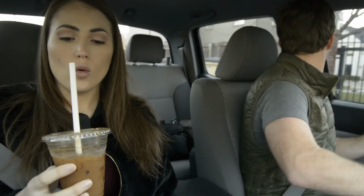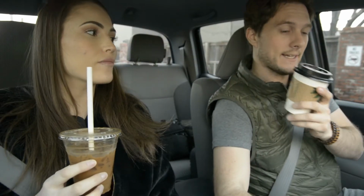So we just got back in the car from Shades of Brown, and we got our coffee. What did I get? This is an iced mocha with almond milk. And I got a latte. So now we are heading to Woodward Park because I feel like there's about 5 or 6 I can knock off the list.